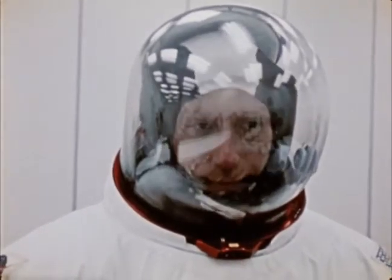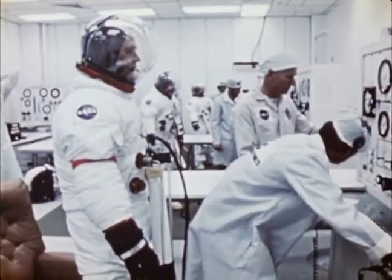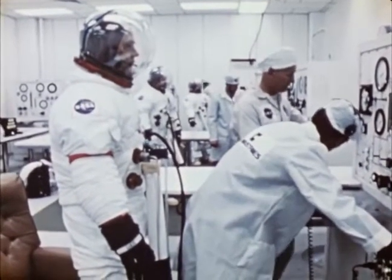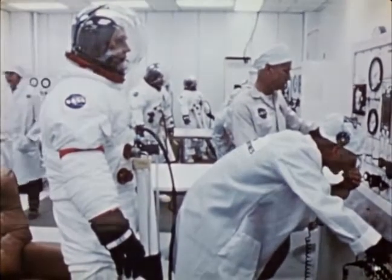Al Worden, command module pilot, who would remain in lunar orbit operating an extensive array of cameras and experiments and making observations which, when coupled with the surface work of Scott and Irwin, would give the most comprehensive picture of the moon's structure and history ever achieved.